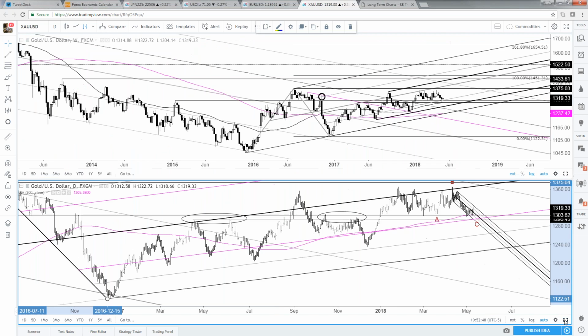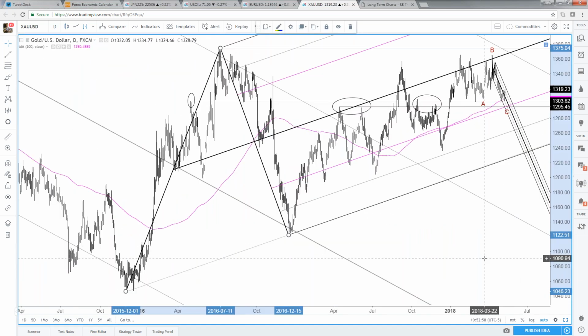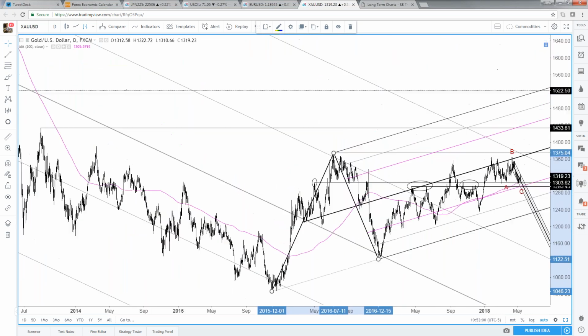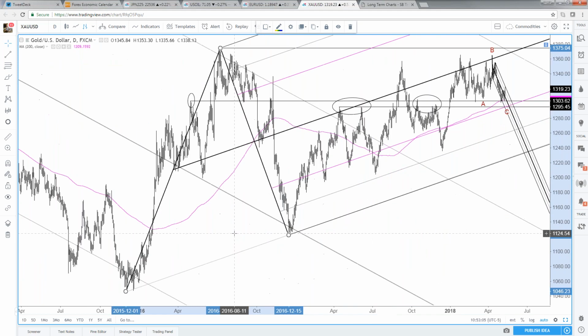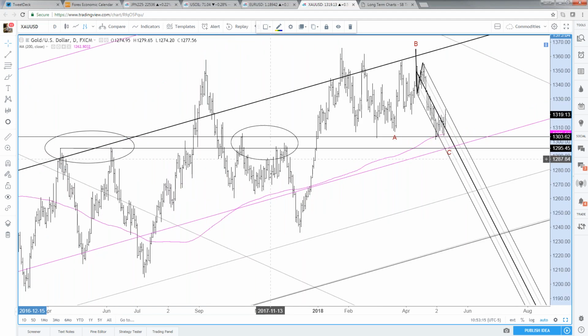Also, just generally, that 1295 area is really, really big. It's been highlighted here for a while, but the 1295 area, right, resistance April, June last year, traded around it a lot in the ensuing months, including November of last year. So I would continue to respect that possibility.